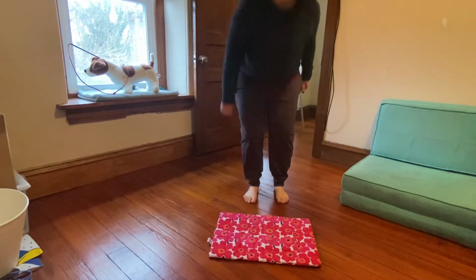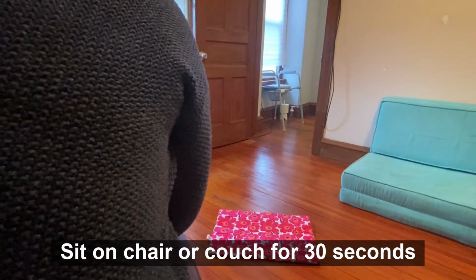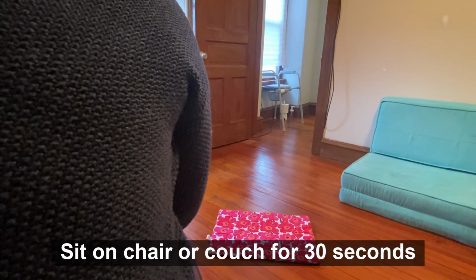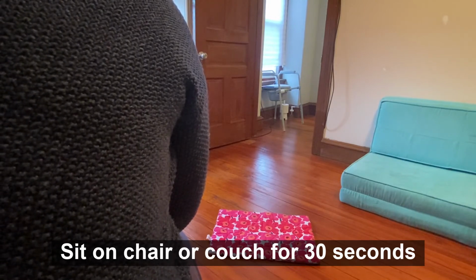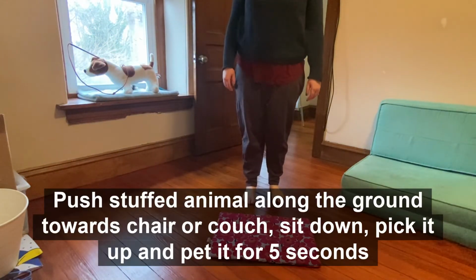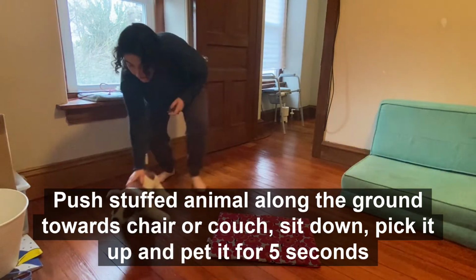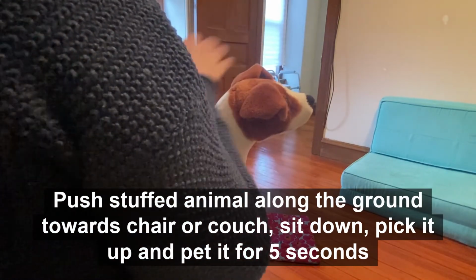Good. Sit on chair or couch for 30 seconds. Good. Push stuffed animal along the ground towards chair or couch. Sit down, pick it up, and pet it for 5 seconds. Good.